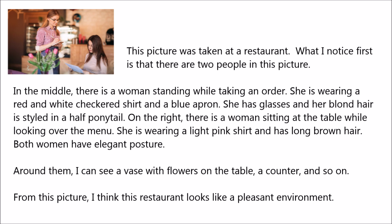Both women have elegant posture. Around them, I can see a vase with flowers on the table, a counter, and so on. From this picture, I think this restaurant looks like a pleasant environment.